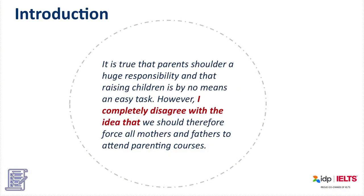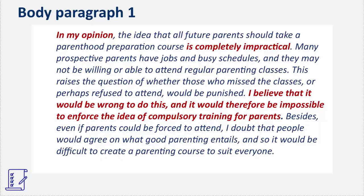He's expressed his opinion in the response sentence, the second sentence of his introduction. In the first main body paragraph, he's expressed his opinion clearly throughout, first of all in the topic sentence and then again towards the end of the paragraph.